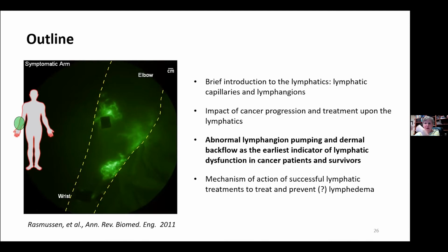And the surface is so bright it oversaturates the camera, so we don't really see the deeper vessels unless we cover this so that we can actually get the dynamic range of the camera. But this is the dermal backflow that we often see in early stages. We don't see this in late stages, but in early stages.